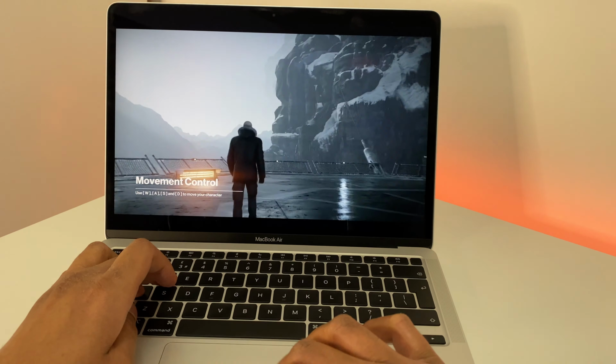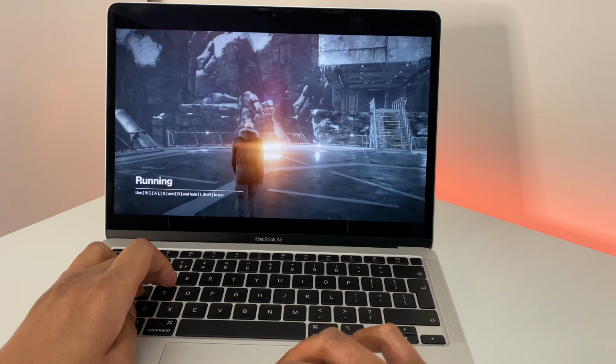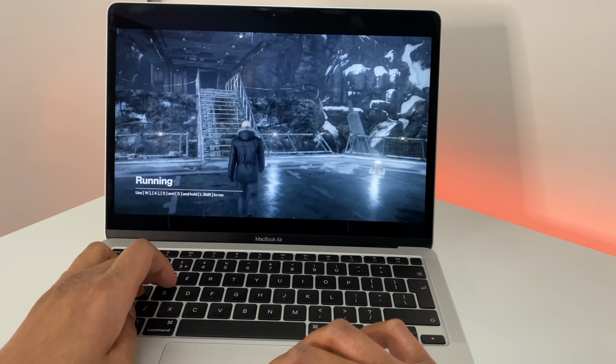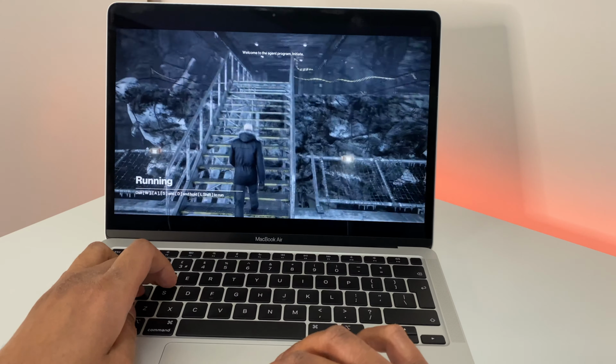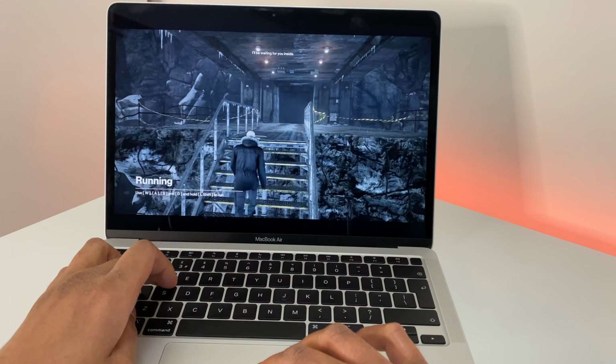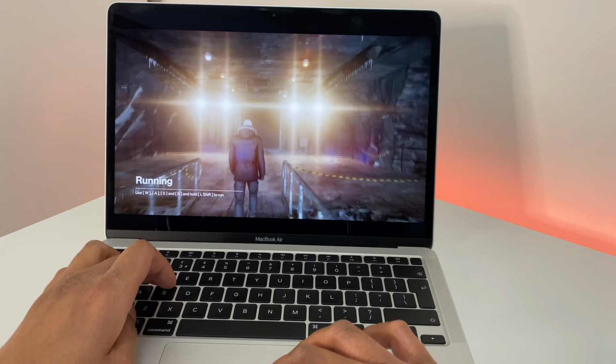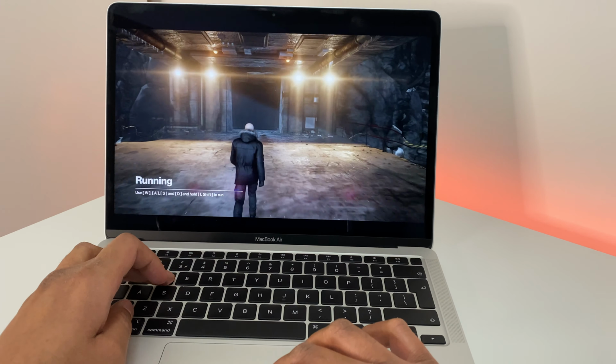If you're that power user, maybe the M1 MacBook Pro will be a better option, and if you're seriously into gaming, then a more powerful and thermal efficient gaming laptop would be an ideal choice, or if you're like me, then a dedicated gaming machine. So most of us, this MacBook will do perfectly fine.